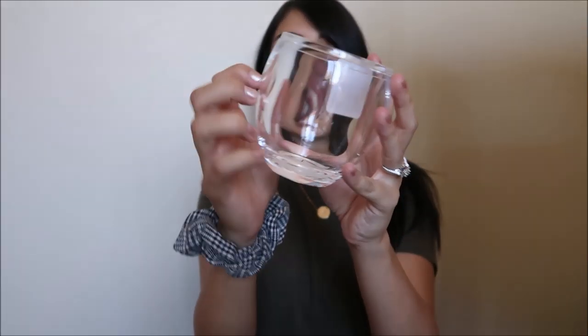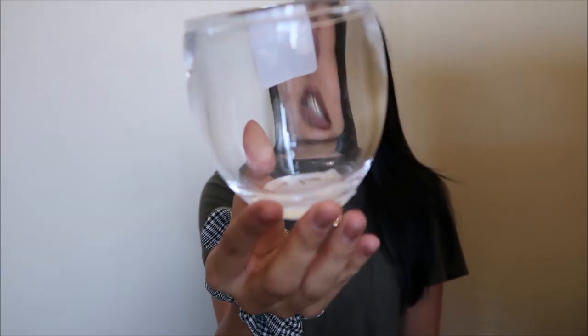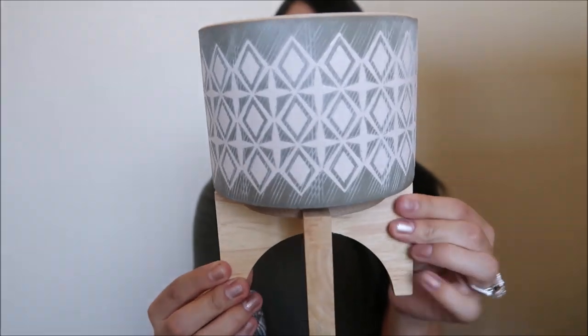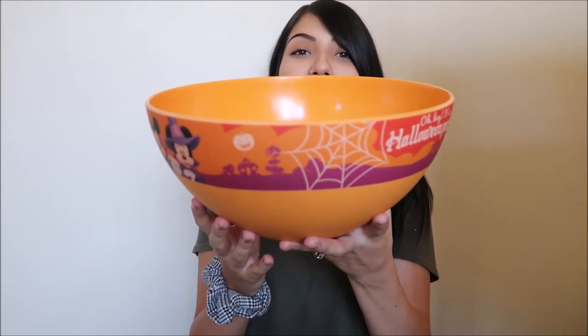Also for their bathroom, I got this little toothbrush holder. It's just plastic, that way they don't break it, so it's clear. This was $6.99. Little plant holder. I thought it was so cute. And again, it goes with that vibe I'm going for in our house. So this was $9.99.